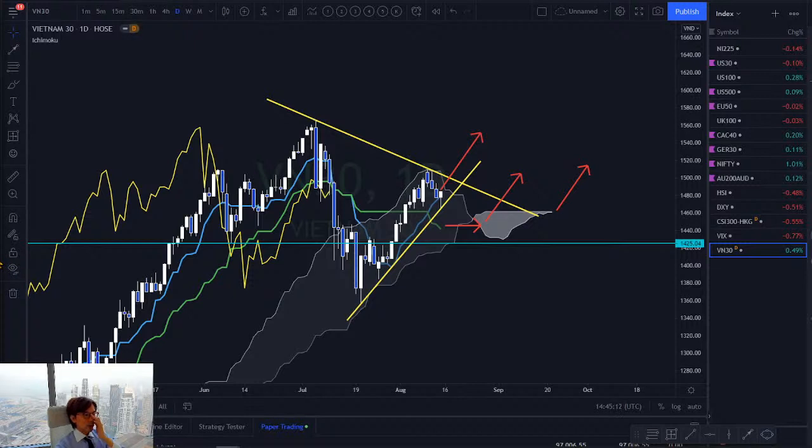Okay, let's see. Shohan says MACD showing divergence for Nifty 50. All right, so it might retrace.